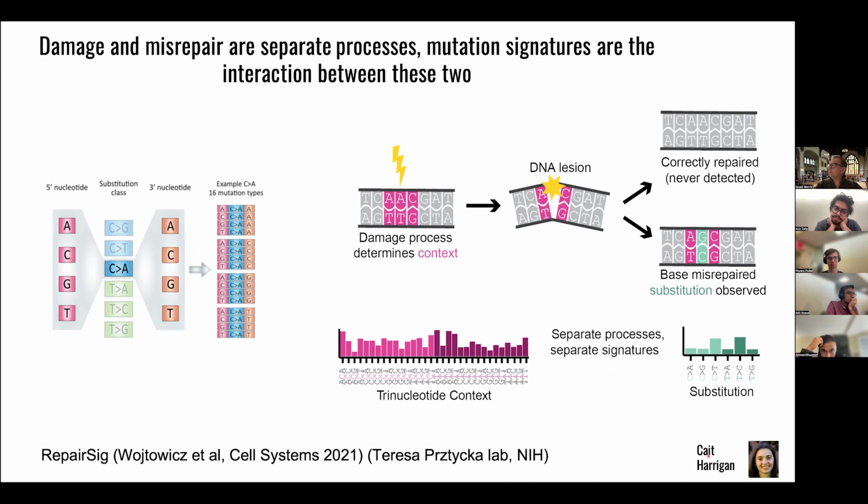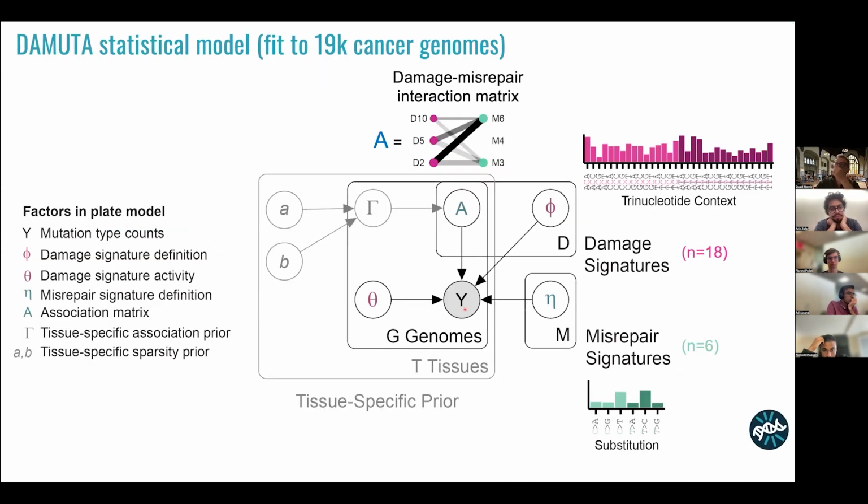But what Kate wanted to do is, we saw this and we thought we could do an interesting model of this type of process. And so what we did is Kate developed a statistical model that distinguishes between these two different processes. This model contains a set of damage signatures. These are co-occurring patterns of damage that just consider the trinucleotide context. It also has a set of misrepair signatures. So these are the types of substitutions that you see. And so there are co-occurring types of substitutions.